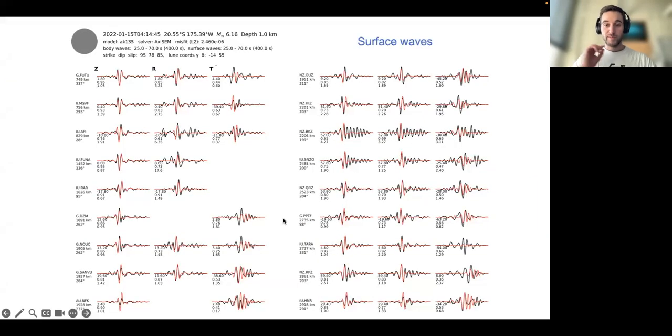And so now that we've seen the misfit, let's look a bit at the waveform fit. This is the waveform fit for the first sub-event for the best moment tensor solution. You can see that the Rayleigh wave, here we have the vertical and radial components, is fairly well constrained all across the regional surface wave network. And we also have some good results on the Love wave.